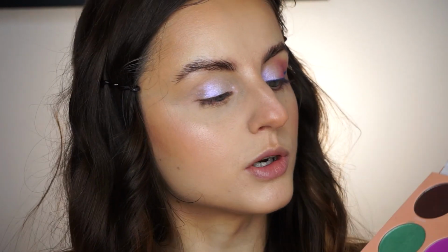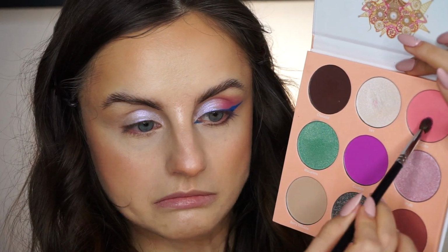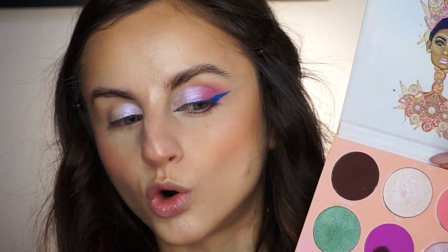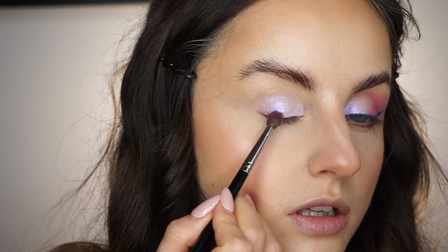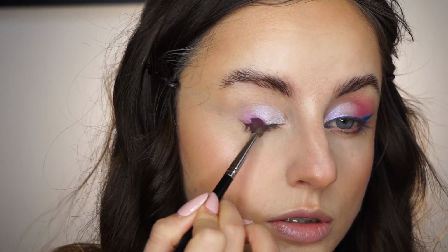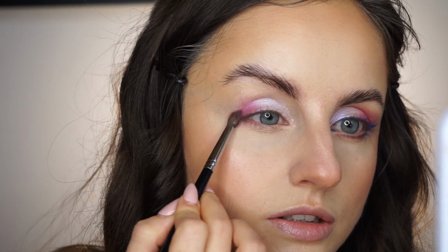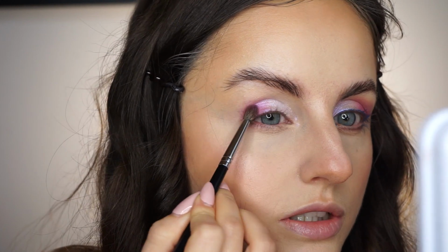For my outer corner, I'm going to mix a little bit of this pink into this purple. So mixing the two, but applying a little bit more purple than pink. Really tap off the excess. I don't want a lot of it, so I'm not trying to build a very intensely pigmented shade here. This is fine, because I do want a softer rosy pink.